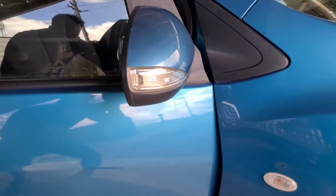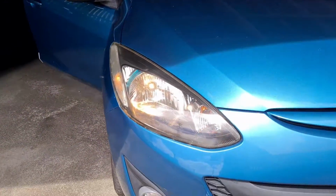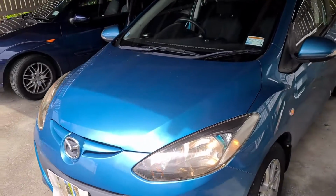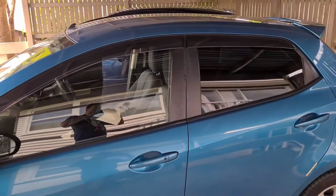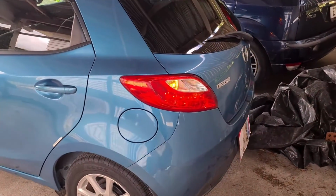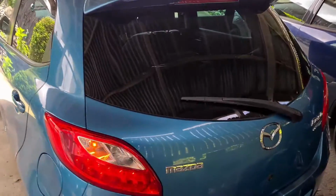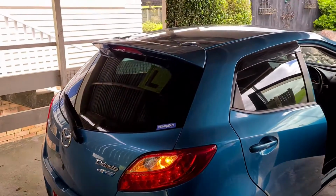So you've got indicators here on the wing mirror and the front fender. There's all your lights and the fog light. Sorry, it's a bit cramped here so I can't go all the way back, but I'll try my best to show you the car. Show you the back a bit because it's cramped if I try to squeeze around here. Step back a little, just give you a view of the car from that side.